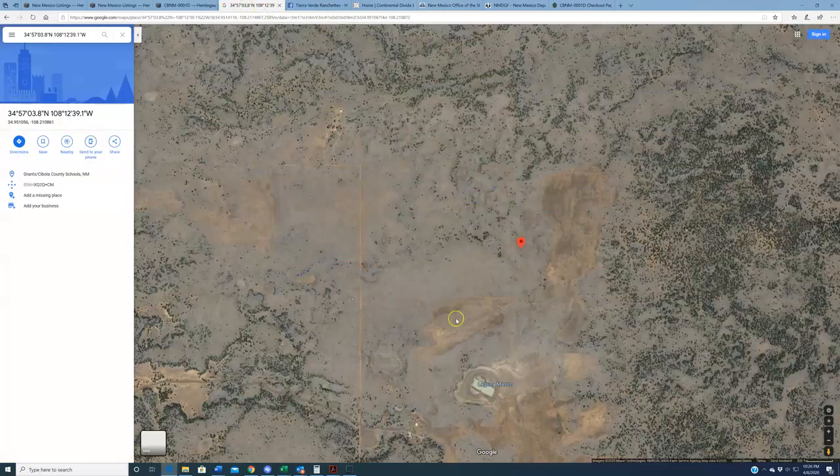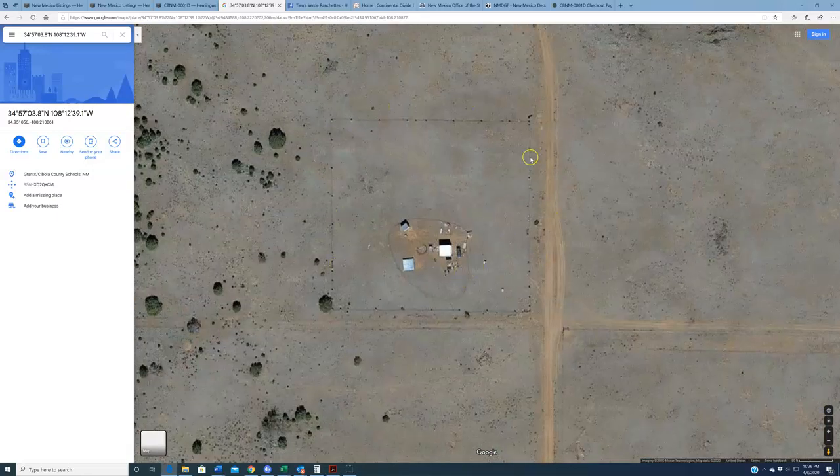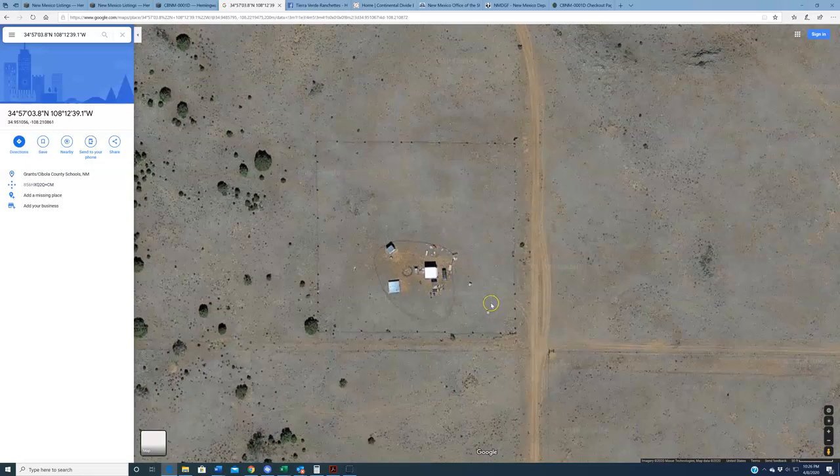One more thing I just want to point out here on Google Maps. In regards to power, there is power that goes through this subdivision, but it's not ubiquitous. It's not everywhere. Nearest power that we can find is here on this homestead over here. Now, my photographer did confirm that this is not deserted. This is not abandoned.